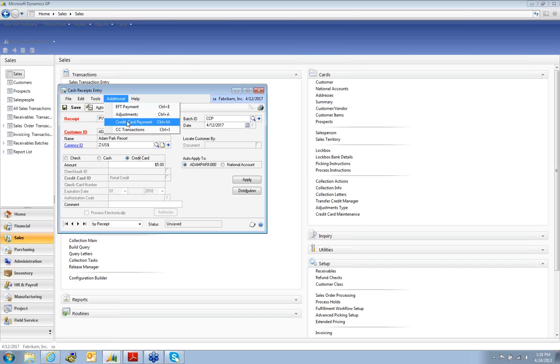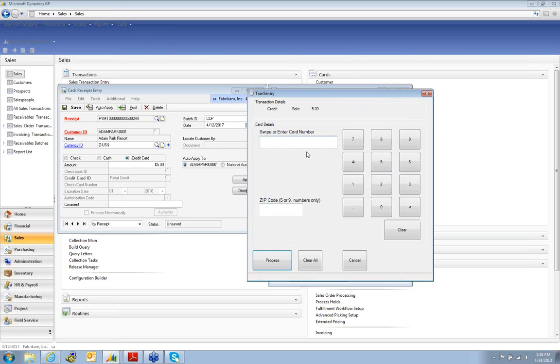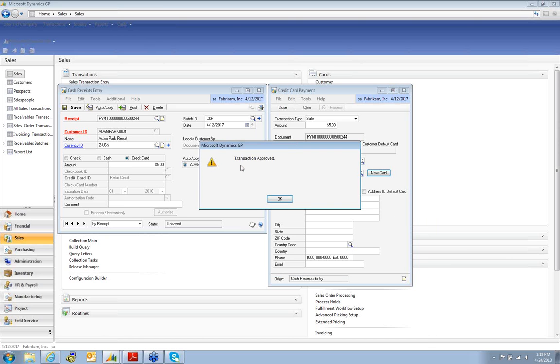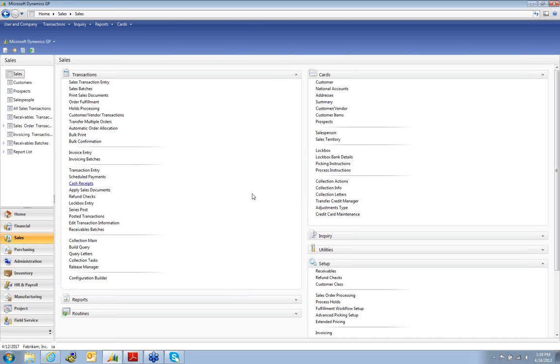You can go to Additional Credit Card Payment, and this will open our credit card payment window. If I had chosen credit card first before I put in the amount, this window would automatically open. So I can go ahead and put in new card, enter my card number, my expiration date, my CVV, and my zip code. And this will go out and capture the $5. We can see here that the transaction has been approved. Then we'll also be able to see here at the bottom the credit card transactions. At this point, you would go to apply just like you do today within cash receipts. We'll go ahead and save that.